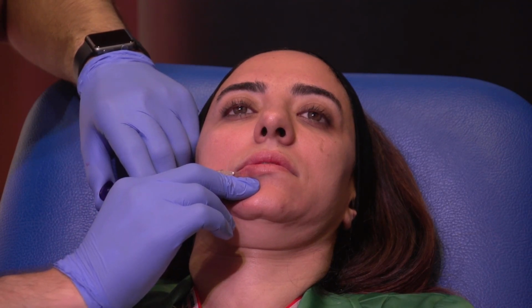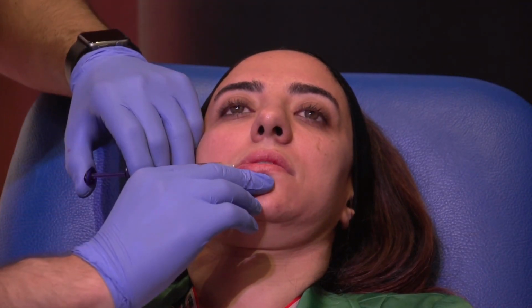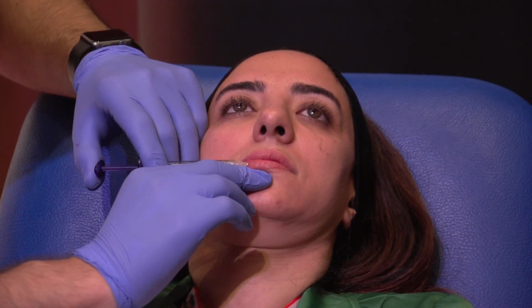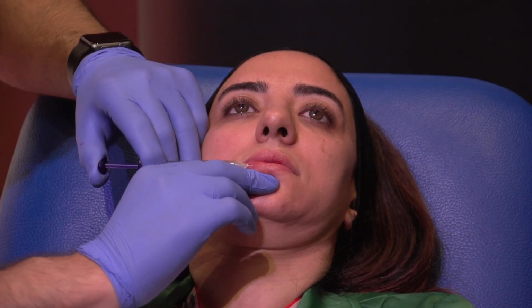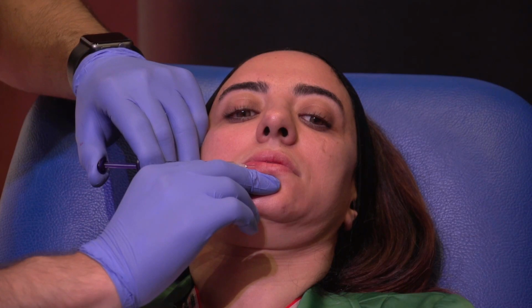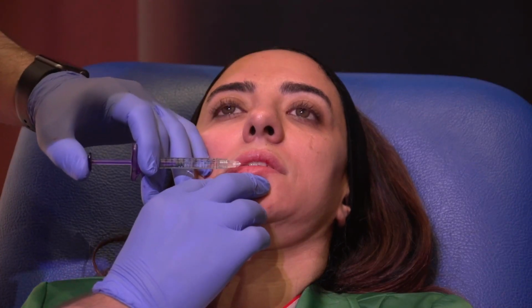Very simple technique. I know there are many techniques out there for the lip, but this I think is good for augmenting the lip in total. So I'm augmenting every structure as much as it needs. I'm not putting product in a special area or subunit more than other areas, because I've agreed with the patient that she has beautiful lips to start with, so just augment everything. Do you use cannulas for the lips? No.